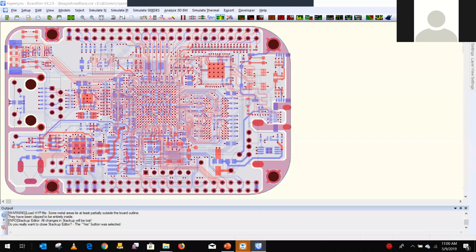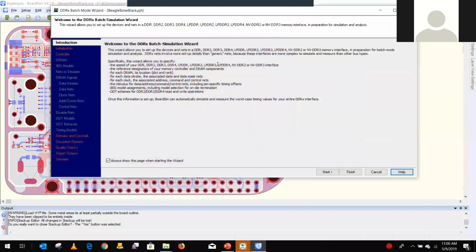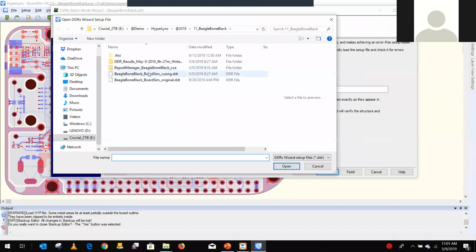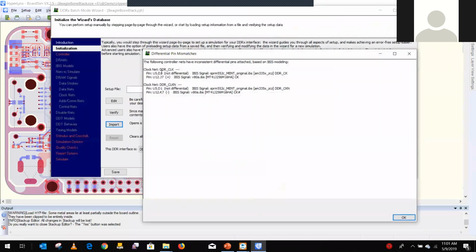So we run the batch simulation, and the wizard will come up, and we support DDR, DDR2, 3, 4, low power 2, 3, 4. We also support NV, non-volatile DDR2, NV DDR3. And if more memory structures come about, we'll support those. So next, in order to save some setup time, I'm going to import a setup file already, okay? And it might show some warning, right, because the IBIS file is not quite set up correctly. But in this case, it's okay.